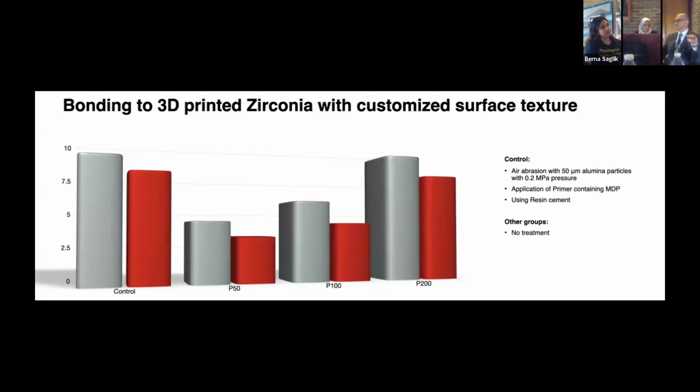When you apply sandblasting, you may not realize it, but in the long term, you're decreasing the longevity of your zirconia because you're creating cracks on it. And any cracks can absorb water and degrade the internal structure. So we wanted to see if we can bypass that, with no sandblasting.